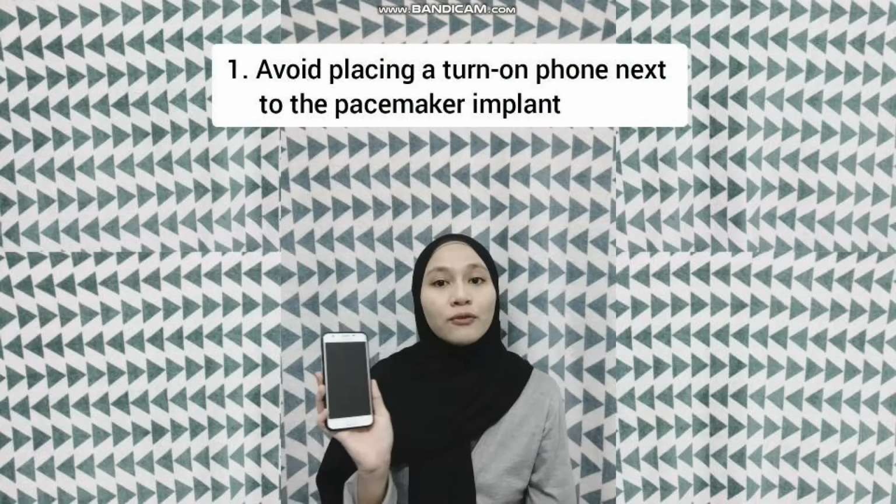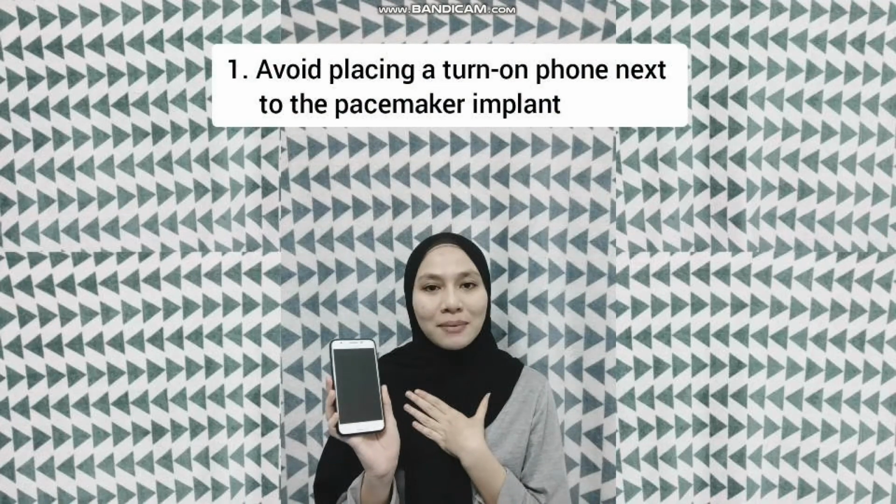When a patient has an artificial pacemaker, there are some precautions they need to know in order to avoid future problems. First, avoid placing a turned-on phone next to the pacemaker implant. This is because our cell phone emits electromagnetic waves which can interfere with the pacemaker's stimulating pulses used to reproduce the rhythm of the heart.